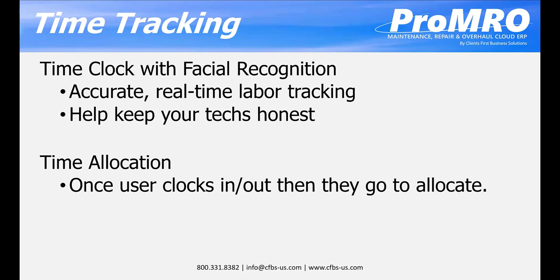We do currently offer time tracking, and facial recognition is coming. I don't think that Micah is going to be able to show that today, but go ahead. It is available. The facial recognition is available now. We may not be able to show it, but it is available. The primary thing is that we don't ever want to assume anybody's doing anything bad, but it helps keep your techs honest. And I think we can all wink and know what that means. And for time allocation, once the user clocks in or out, they can go to get their projects allocated.